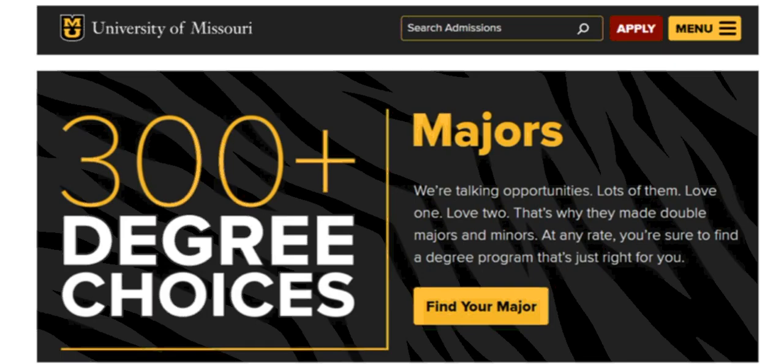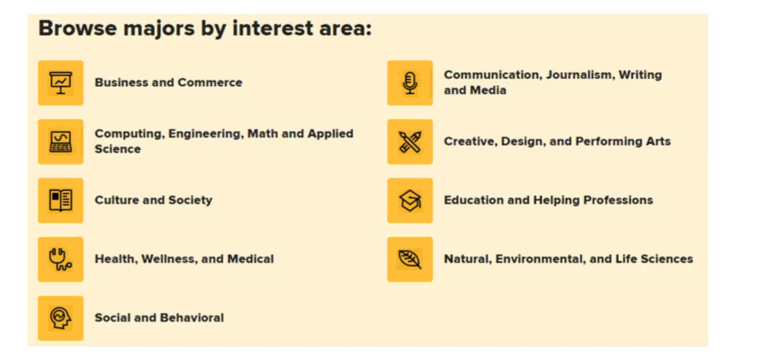Why would you want to do that? Well, let's imagine that you're going to Mizzou. Now, you're probably not. Some of you will. But I love the Mizzou website because when you get on it, it's like 300 plus degree choices. Find your major. And I don't know about you, but my experience with my past students has been that most people aren't sure exactly what they want to study in college. So it's a great idea to get on this website.